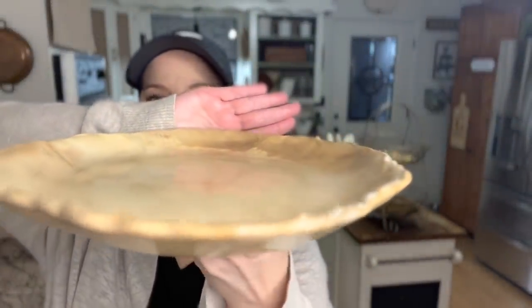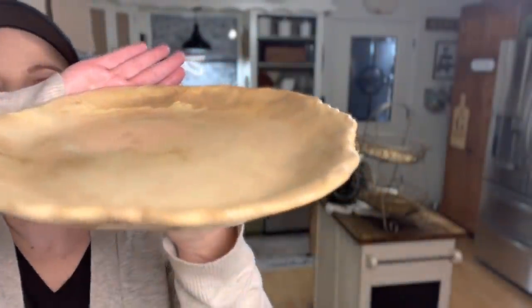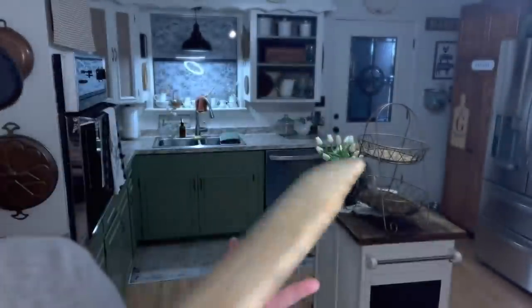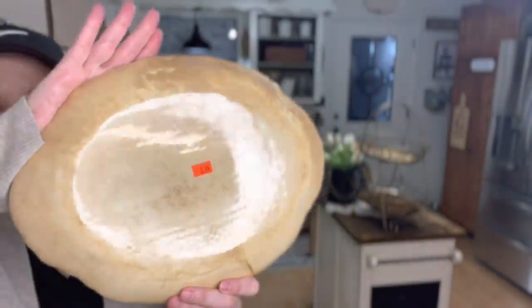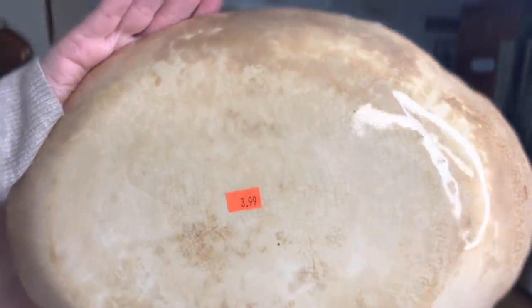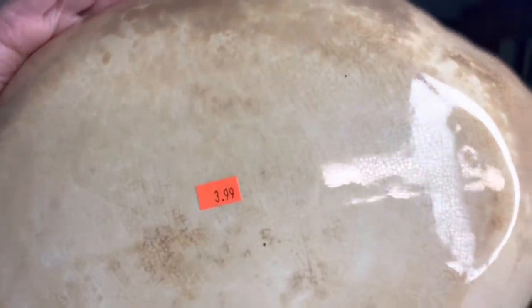But look at the edges. Isn't that just beautiful, y'all? I love it. Let me try to get it a little bit closer where you can see the edge better. So perfect, y'all. Here's the back. There's the price tag if it'll focus for you, $3.99. But y'all, I was so excited when I saw this. To me, it's perfect.